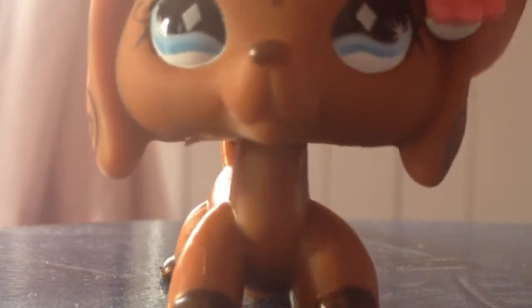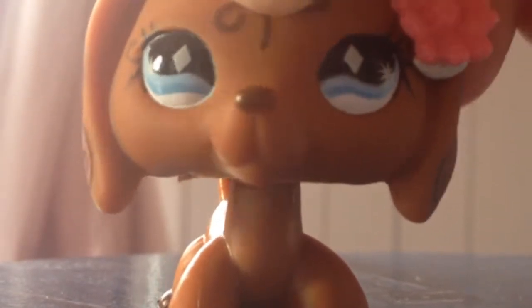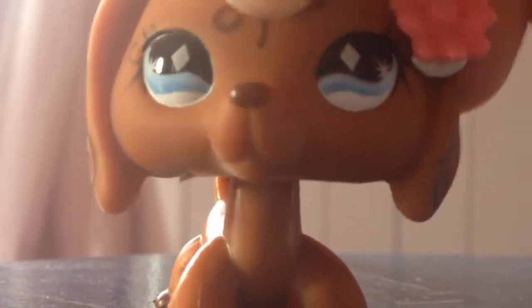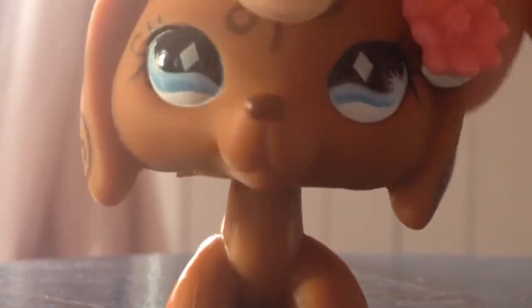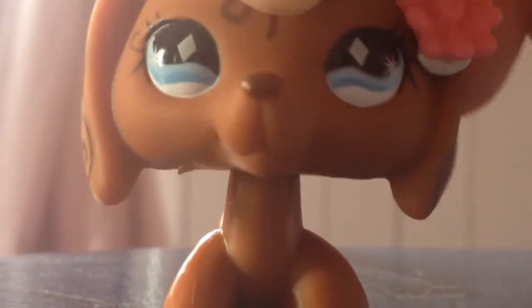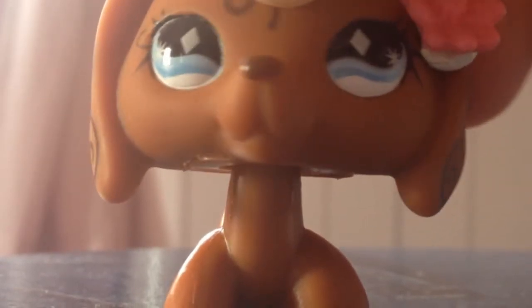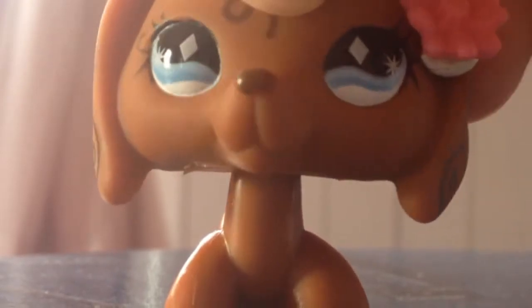This time, it's an LPS package from eBay, and it contains 72 LPSs and some accessories. This is the biggest LPS package I've ever got. As I was saying, this was from eBay, and this was only $20 because of the condition of the pets. This package contains a very special LPS that I've been wanting for so long. So, I hope you guys enjoy this video. Now, I'm just going to be showing you the LPSs.